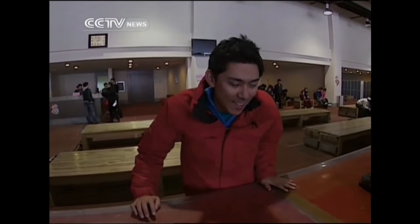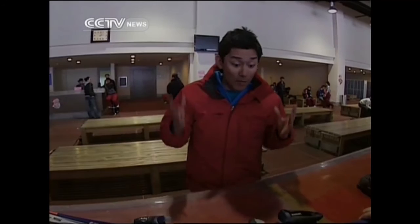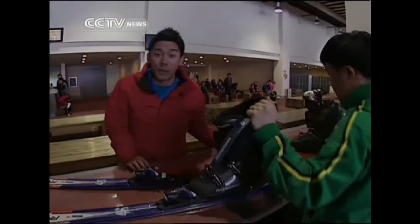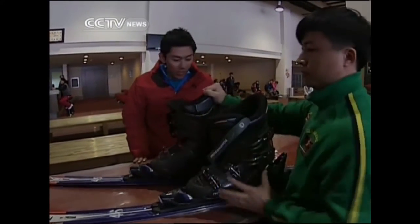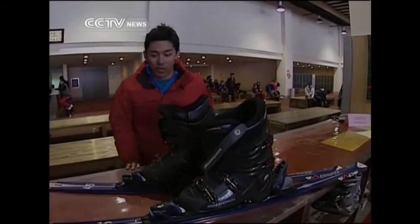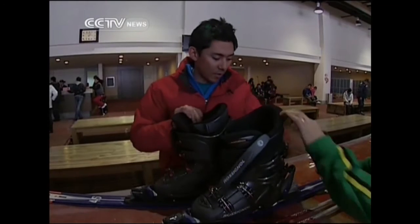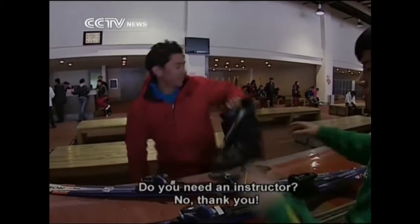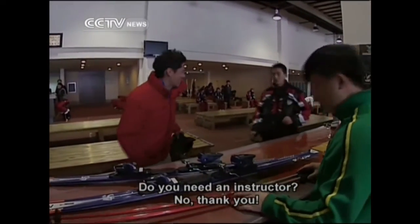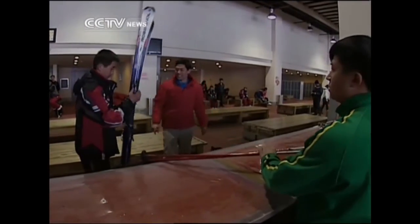So I've just come to try and rent some kit. I've asked for some size 45 shoes, and hopefully, well, we'll see what the kit's like in a second. But I've been told that you can get 2,000 people here renting at any point, and from the looks of things, all pretty happy with everything. We've got nice parabolic skis and all the same brands. So let's go try them on. Oh, nice man helping me out.